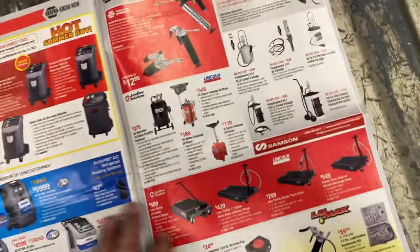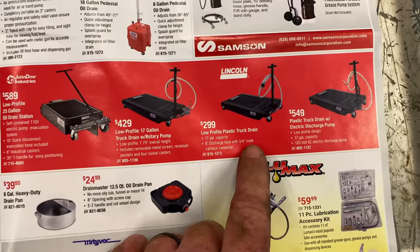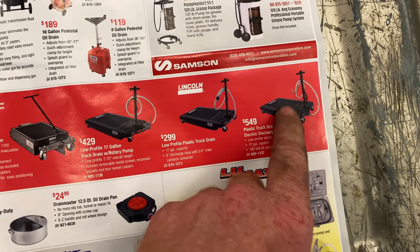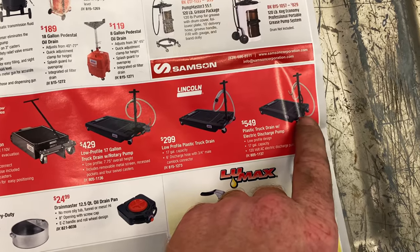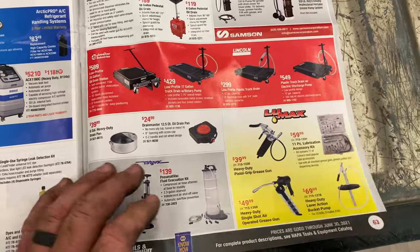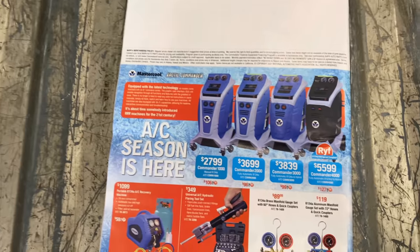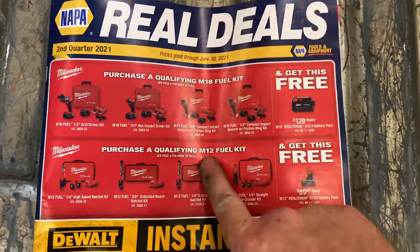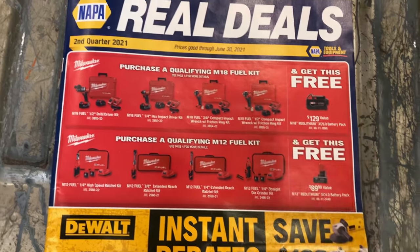AC machines. I've got the Lincoln Electric discharge pan. This one, it's a pretty good system. The only problem you're gonna have, it's gonna leak down here eventually, but it does work really well. You can self-repair it. But anyway, lots of goodies in this one, so be sure to check out the new Real Deals. Like I said, you can check it out at the NAPA website. Get in on some of this Milwaukee stuff. If you're hunting it, you're not going to beat a better deal than that.